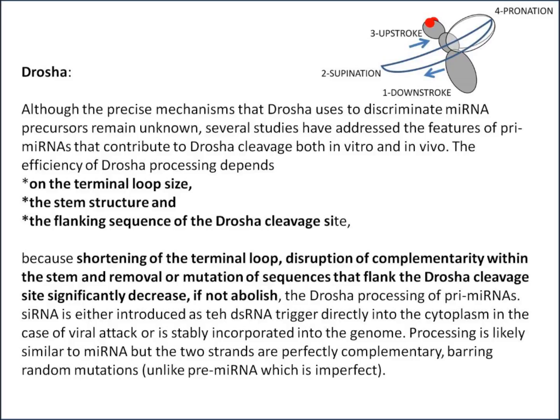So in particular, efficiency of DROSHA processing depends on terminal loop size, the stem structure, and the flanking sequence of the DROSHA cleavage site, because it's been shown that shortening the terminal loop, disrupting the complementarity within the stem, and removal or mutation of the sequences that flank the DROSHA cleavage site significantly decrease, if not reduce entirely, the DROSHA processing.